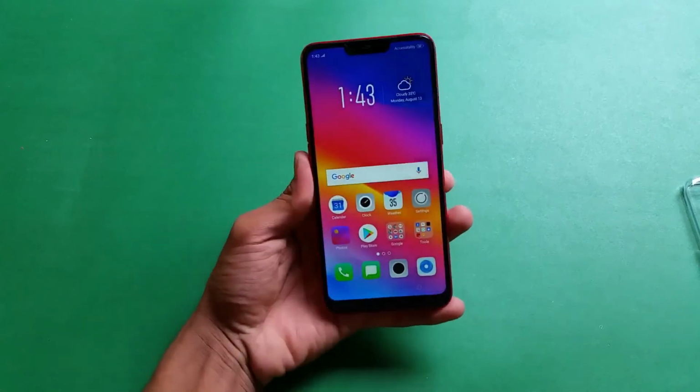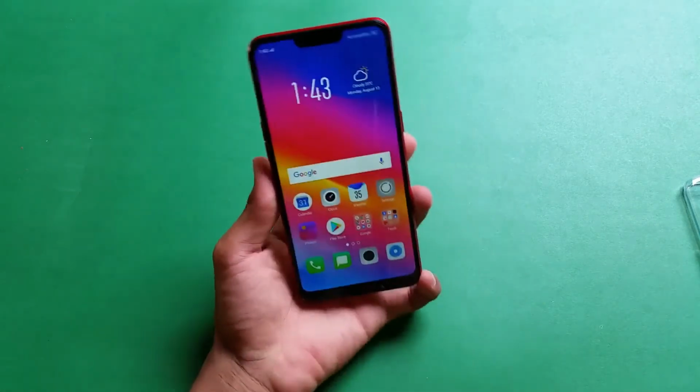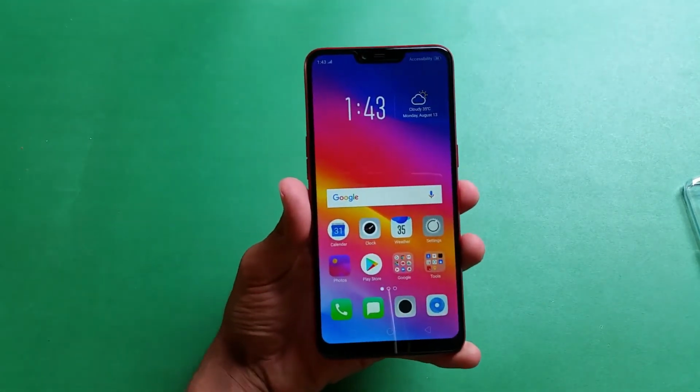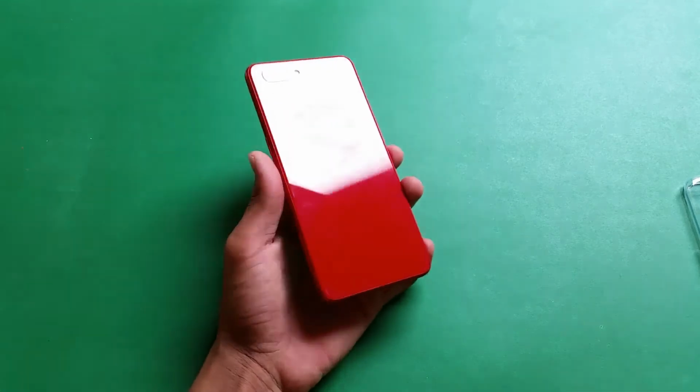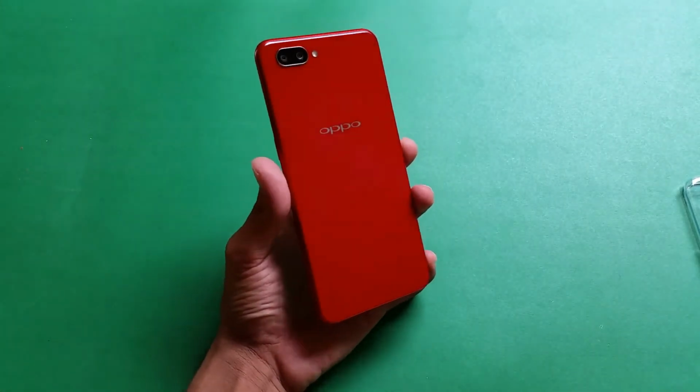Hey guys, it's time to do a full review of the Oppo A3s, a new notch phone from Oppo. It costs around $208. In this video I am talking about it in detail, and first I am talking about the build quality.